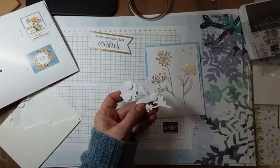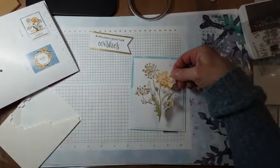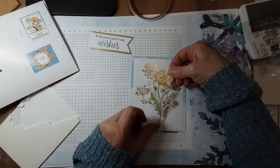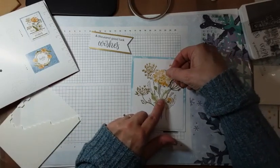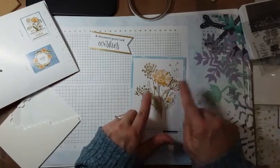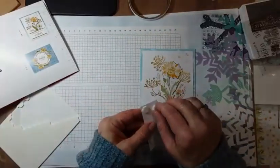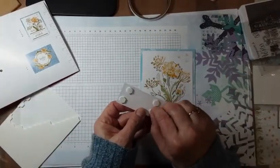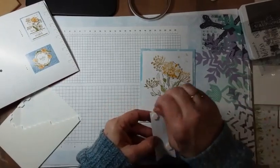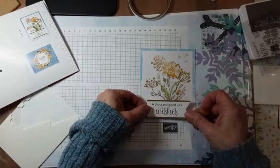There we go. And we're going to just tuck this right in here, like that. And then we're going to take these dimensional backs off and add this.